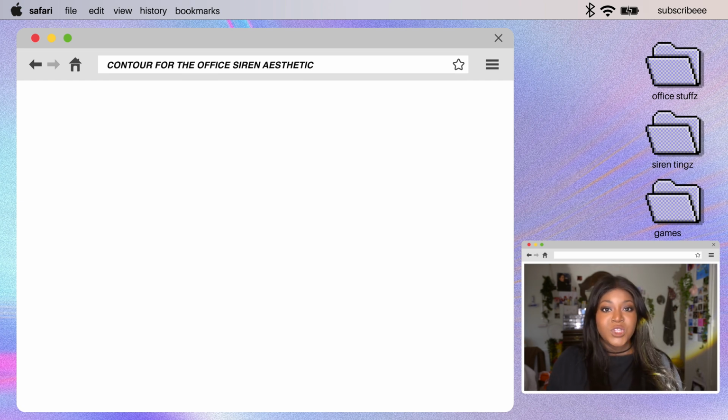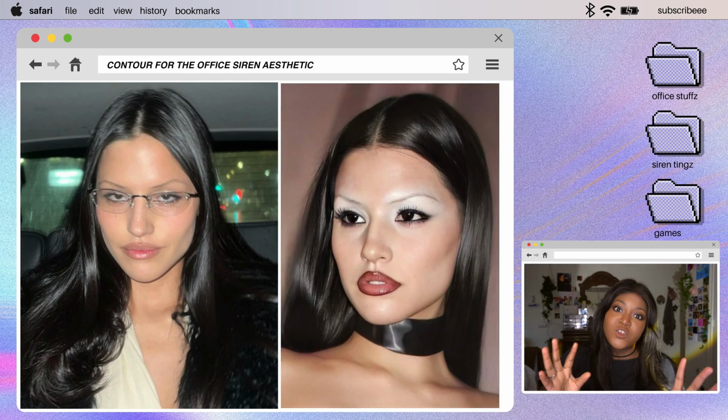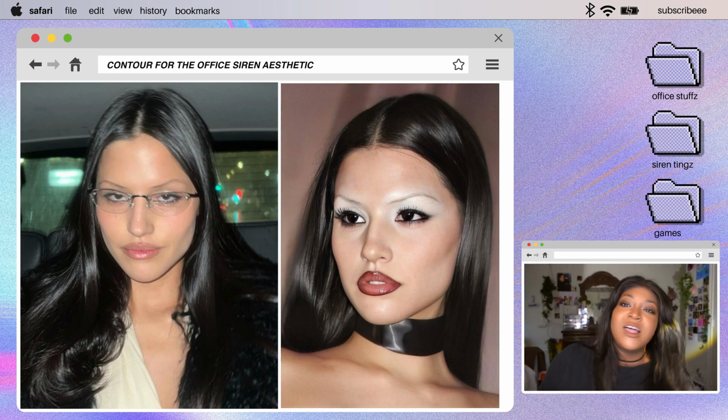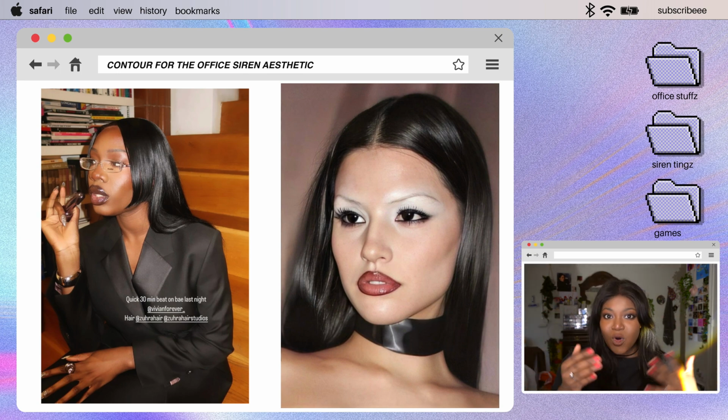No, stop, focus. Basically, for the contour look, you really want to find a cool tone contour, and you want to make sure that it's really heavily contoured. You want your cheeks and your face to be sculpted, okay? This is 90s vibe. And surprisingly enough, it's really difficult to find a contour that's cool toned, considering that contours are meant to be cool toned because they're meant to create shadow on your face.